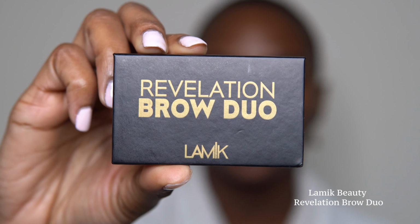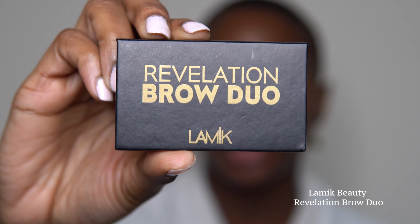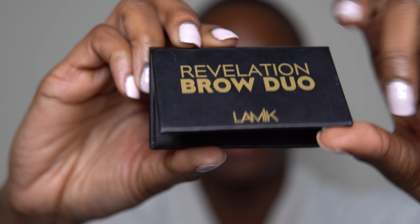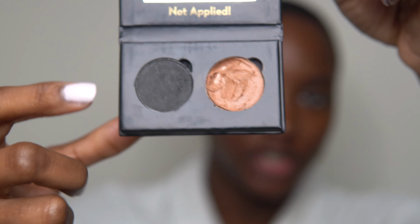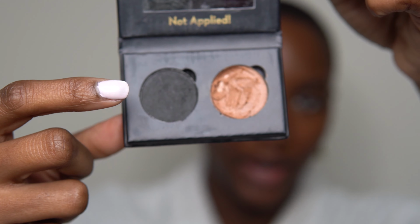Next, I'm going in with the Lamique Beauty Revelation Brow Duo. This is a brow powder and it comes with a concealer, but I mostly just use this brow powder. And to apply this, I'm using the ABH 7B brush to apply that powder. I really love this brush because it does a really good job at giving me the effect that I want. For my brows, I do not line the bottom and then the top.